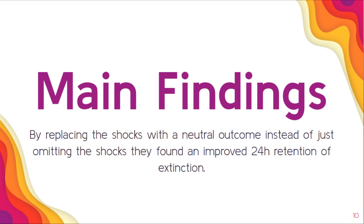In the end, the study was able to use the data collected from the sweat devices and fMRIs to determine their hypothesis was correct. By replacing the shocks with a neutral outcome, instead of just omitting the shocks, they found an improved 24-hour retention of extinction. This is great news for people working to find better treatment options for PTSD. Next, we will be comparing a secondary media source that covered this original study to the original study's reports.